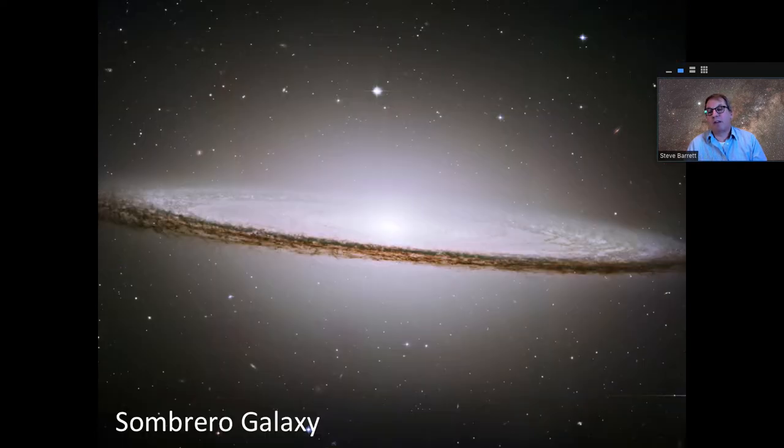One of my favourite galaxies is the Sombrero Galaxy, Messier 104. So you get this beautiful dust lane around the rim, around the equator as it were, of the galaxy, and the central bulge is not so well defined, but it just throws into stark contrast the dusty regions around the rim of the galaxy.